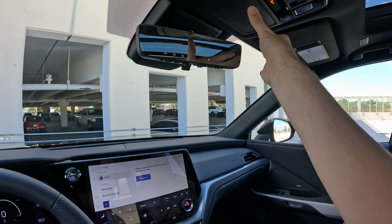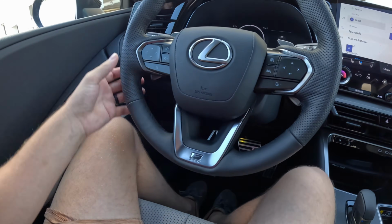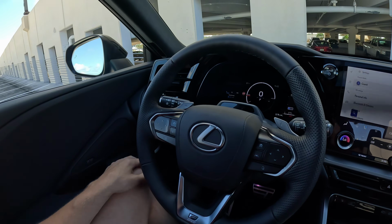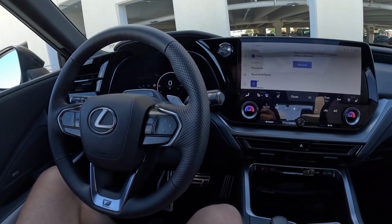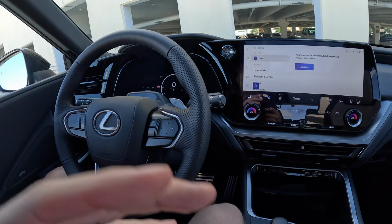Sunglasses holder. And we also have the F Sport aluminum pedals and the F Sport design steering wheel with the black label, and the paddle shifters to roll through the 6-speed auto. All right, I'm ready to start driving the Toyota Grand Highlander's fancier sibling, the Lexus TX.